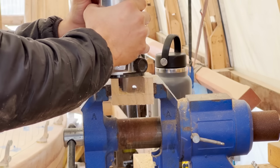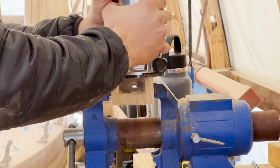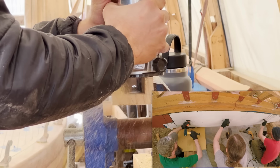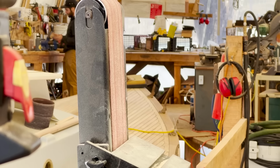And with plenty of room outside the boat to work, Aiden and Aaron got the pockets for the ballast keel bolts plugged. These were made all the way back in episode 66, if you want to go back, and Madison was here for that one too. Just another half day's work, and something more that has to get done.